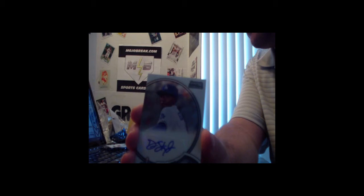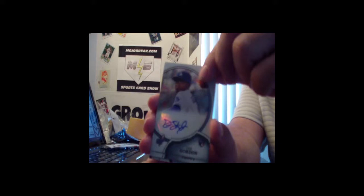Jose Altuve. Brett Jackson, base for the Cubs. And a D. Gordon, backwards. Oh, and I don't think... oh, you may have seen what's coming, because I did. D. Gordon and Mike Trout auto. Boom! Mike Trout.